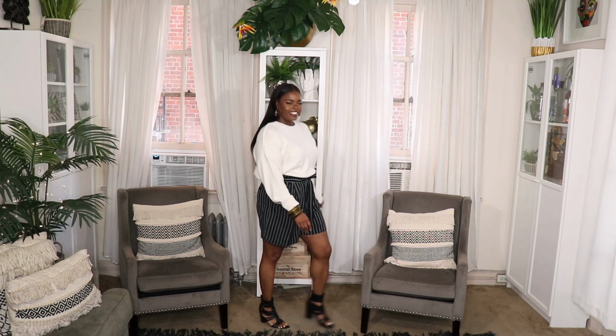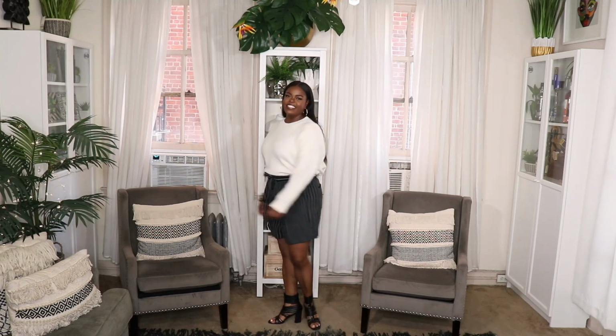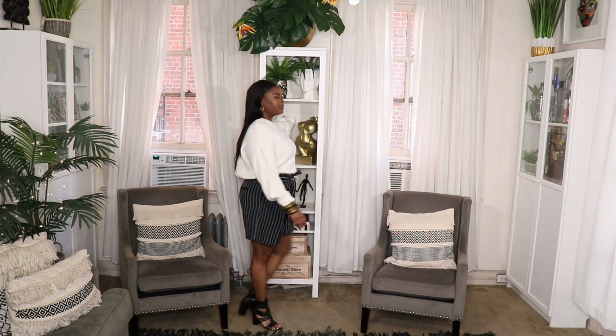Now, like I said earlier, Bermuda shorts are clearly a thing in 2020. They were all over the runways at the end of last year. So they are making a comeback from the 90s once again. And these are from Target. I've had those for about a year and a half. You guys saw those in a Target haul that I did way back.